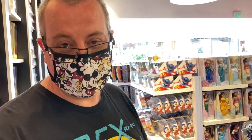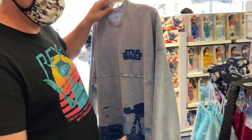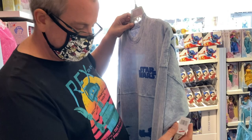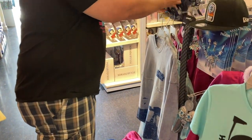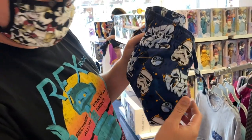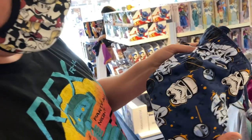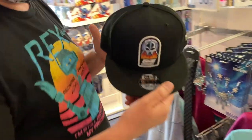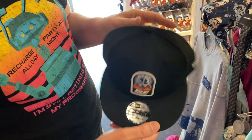All right, they have all kinds of different Star Wars items. So, spirit jerseys. These are like $80 in the park, $30 here. They have sleeper pants. These are $10 for sleeper pants. They have several Star Wars hats. This runs $15 for the Star Wars hats.